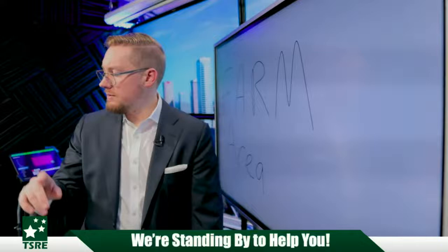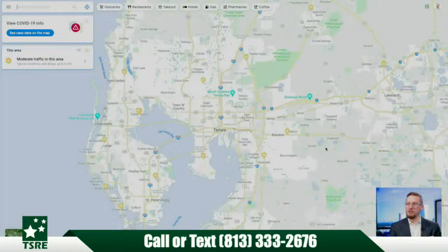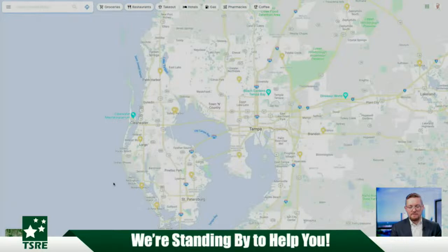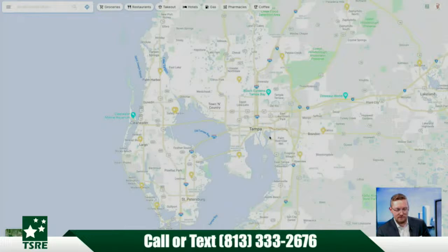So let me do this. Let me go to the computer over here. You should be able to see my screen. Let me know if you can see my screen in the comments here. What I've got pulled up is just a map of Tampa. And so, yeah, that 3 million people, I think it's something like all of this here. You can probably pull up those statistics, but I don't want to be wandering all over the internet right now.